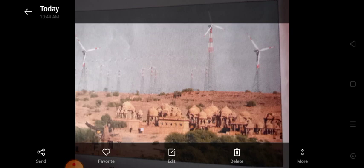These are some of the non-conventional sources: nuclear energy, solar energy, and wind energy. All this helps us to save and get more and more energy.